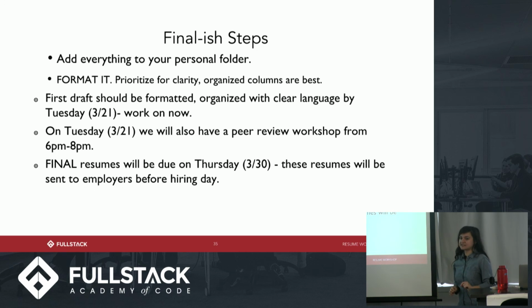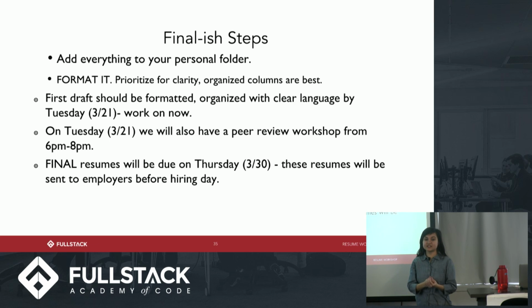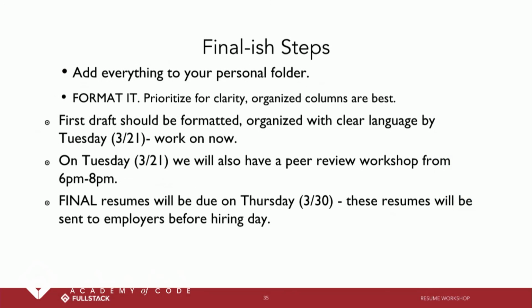All right, final-ish steps. For a remote student, the organization of a resume is your name, contact info, technical skills, projects, experience, and education. Interests if you have the room. Okay? Great. Add everything to your personal folder, as you guys all already have. Format it, prioritize for clarity, organize columns are best. First draft should be formatted, organized with clear language by Tuesday. That's next week, okay?